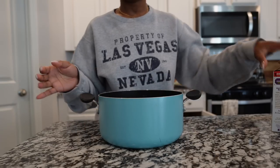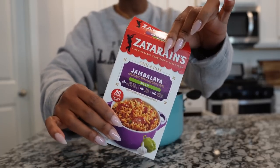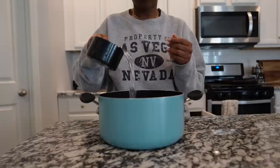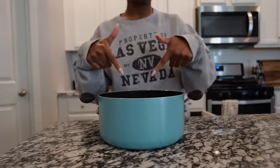So tonight we are having jambalaya, something quick and easy. That was 2.5 cups of water.